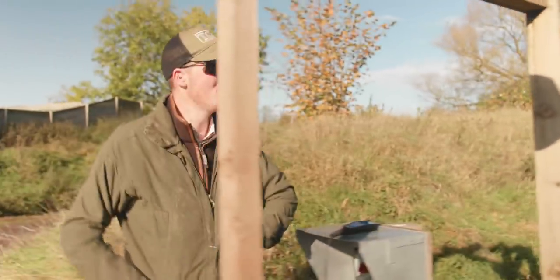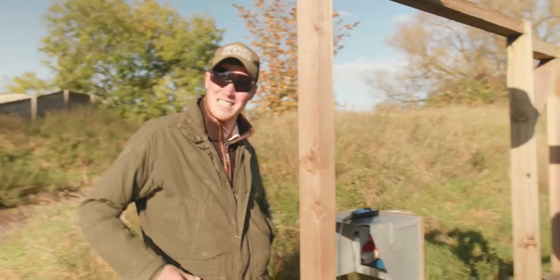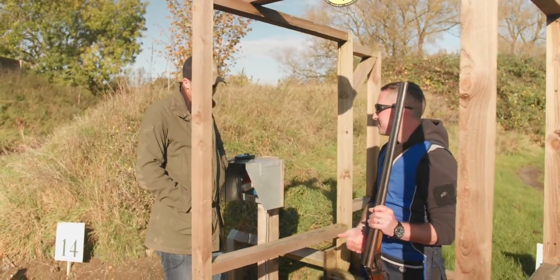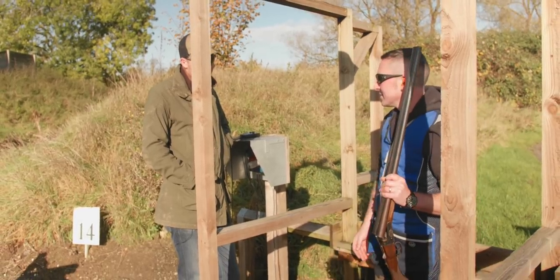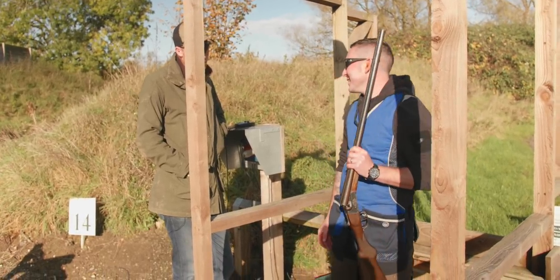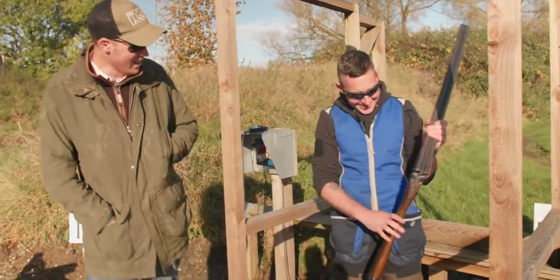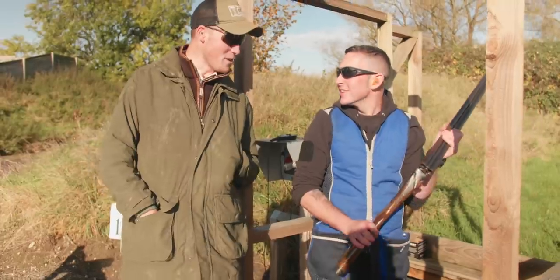Man's got game. Skills for days. That's it. I'm selling the double E, and I'm going to purchase this off you. Well, it'll be a good price on it. Seeing as you can shoot it so well, I feel like it's worth about 400 quid now. No. But come on, for 50 quid.